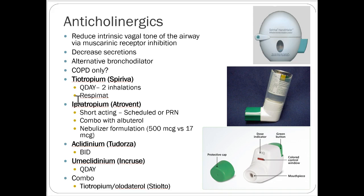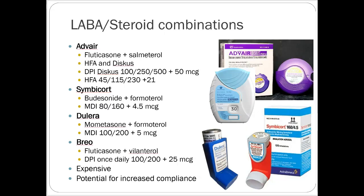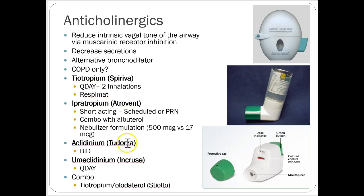There are 2 new anticholinergics. So I said Spiriva had been around forever, but now there are 2 new ones, aclidinium and umeclidinium, or Tudorza and Incruse. I've seen both of them used, and we've seen a big uptick because we're using this one now. Incruse, I don't have a picture of it, but it's the same company. It's GSK's version of an anticholinergic. So it's the same Breo style. It's just a green one. And it's a dry powdered inhaler with a once daily dose. So it's a convenient medication that they're packaging like that.